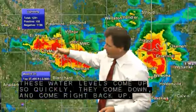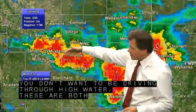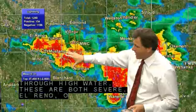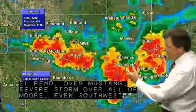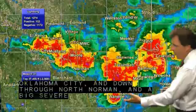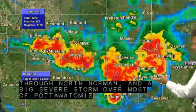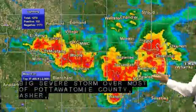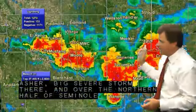South of El Reno, north of Union City, severe south of Yukon, north and over Mustang, severe storm over all of Moore, even southwest Oklahoma City, and down through North Norman, and a big severe storm now over most of Pottawatomie County from Shawnee all the way down to Wanette and Asher. Big severe storm there, and a big severe storm over the northern half of Seminole County. Seminole, and we woke up through Cromwell down I-40. So I-40 is not good to the east.